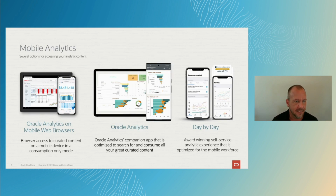And to that effect, Oracle Analytics actually has 3 different ways that we can deliver analytics to your workforce using either tablets or phones. One of the interesting statistics that I forgot to point out in the earlier slide: a lot of people tell me, okay, great, we're going to deliver these dashboards on a mobile device. Let me optimize that for the tablets, because my executives all have these great iPad Airs or whatever, these great tablets. And let me optimize a dashboard so that it looks great on a tablet.